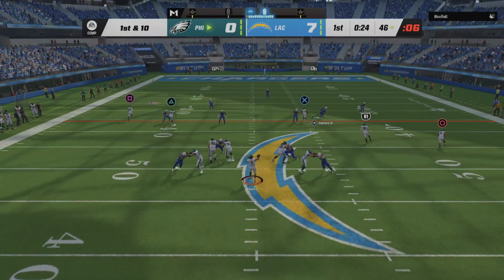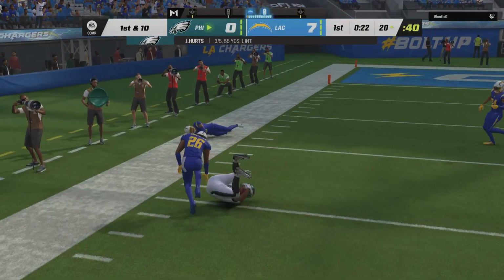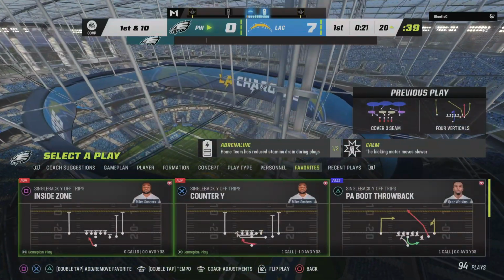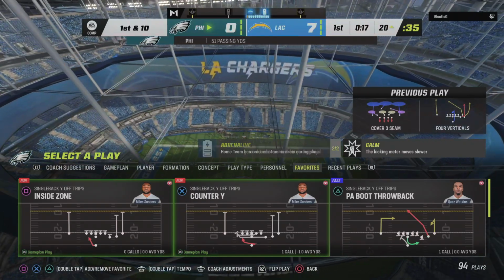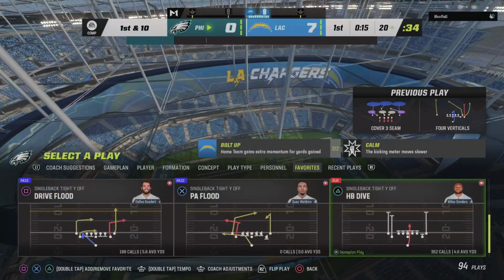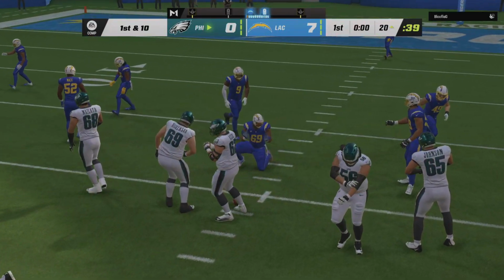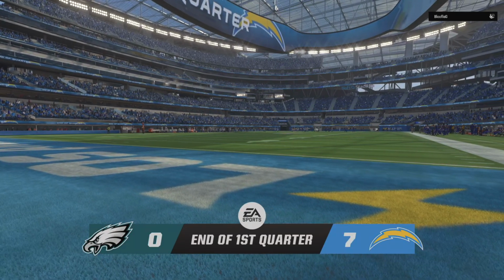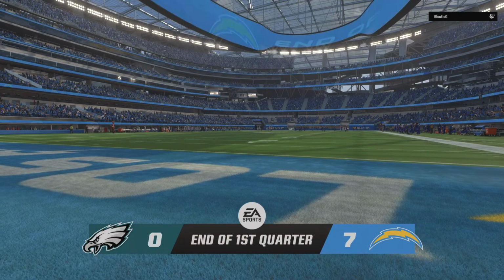On 1st and 10, it's Hurts. Again, that's Watkins. And he's going to get this one down to the edge of the red zone. A good pickup there, 26 yards. Well, so far, little to no resistance by the defense on this drive alone. 3 passes, 3 completions, 3 first downs. They're taking it to him, and it's paying off. After one, 7-0 on EA Sports.